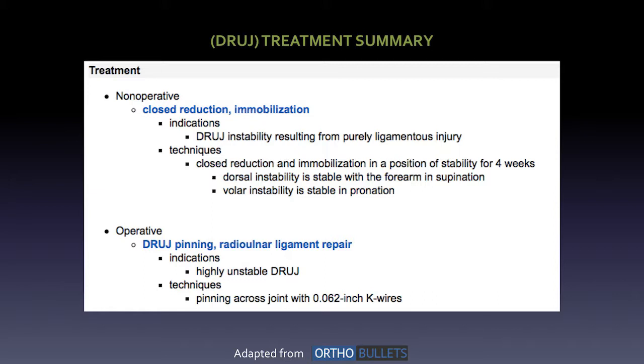But in any injury, whether it's a broken bone or otherwise, anything that is highly unstable clearly needs to be fixated. And again, our job in the emergency room, urgent care, office setting, wherever, is to recognize it, reduce it if you can, splint it, call the orthopedist, let them know it's coming, and then they will determine the treatment plan from there.